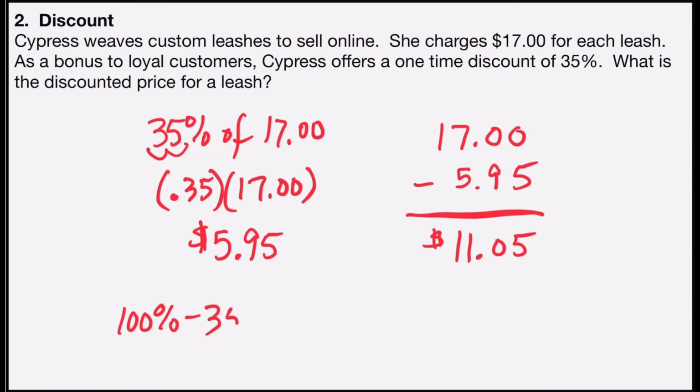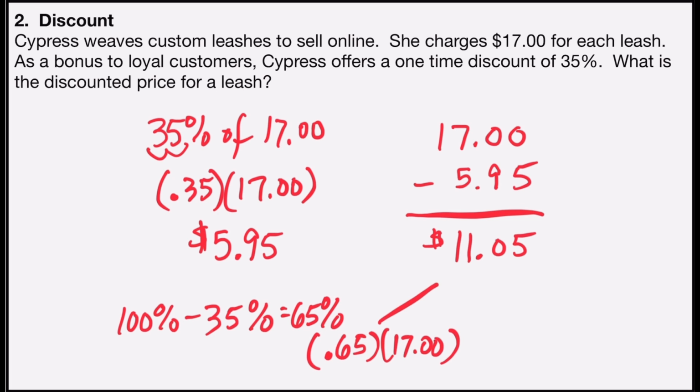Again, I can use one step and run straight to the answer by saying 100% of the price, and I'm taking off 35% of the price, which would be 65% of the original price. So 0.65 times the $17 will get me directly to the $11.05, which is the discounted price of the leash.